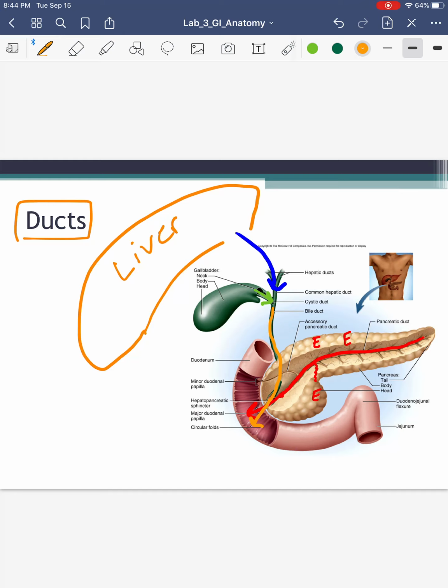So on your drawing, I want you to draw 3 ducts. One duct from the liver, another duct from the gallbladder, and another duct from the pancreas. And it's important that we know about these ducts, because this is how our enzymes get from the accessory organs into the digestive tract.